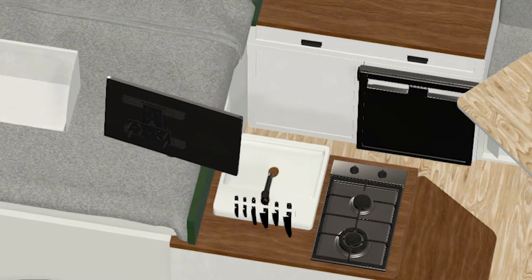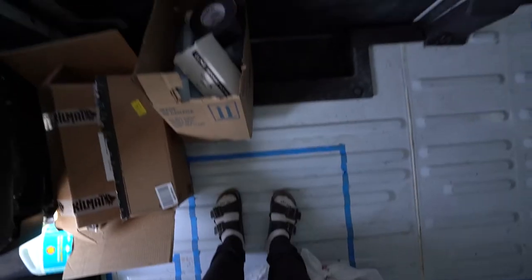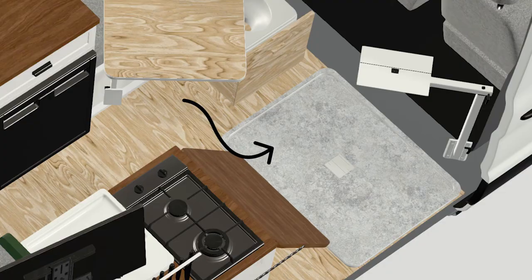Stove, kitchen on this side. Propane at the bottom of the stove. And then where I'm standing right now will be, I think they call this a shower pan. So in the shower pan, I'll have little panels that stick onto either side of it, onto all four sides of it.